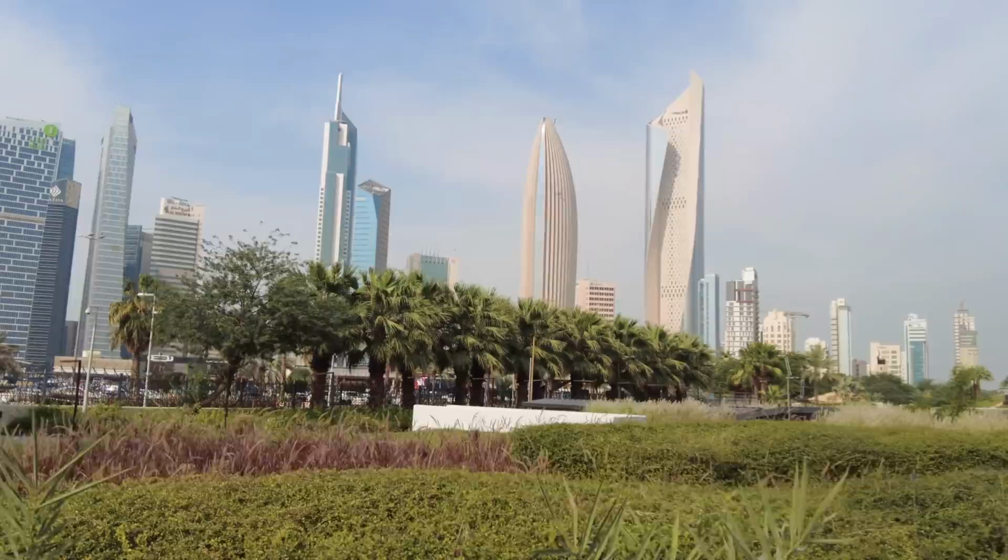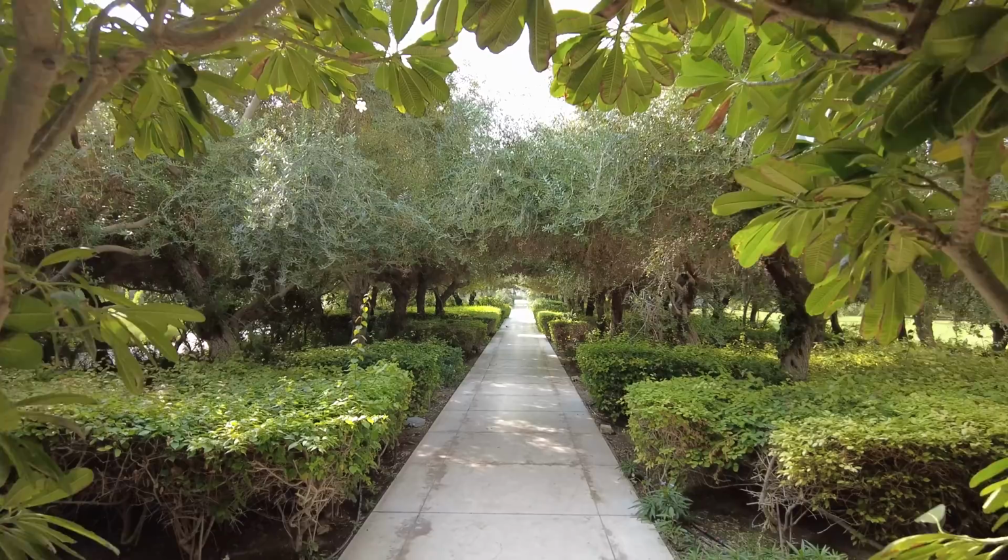So I'm just gonna walk around the park, see what I find, enjoy nature for a little bit in the midst of the city, and enjoy green vegetation, because I've been in the desert for a while now. So yeah, let's just walk around.